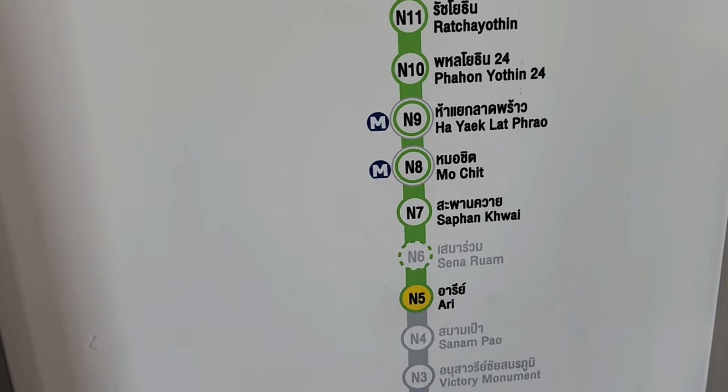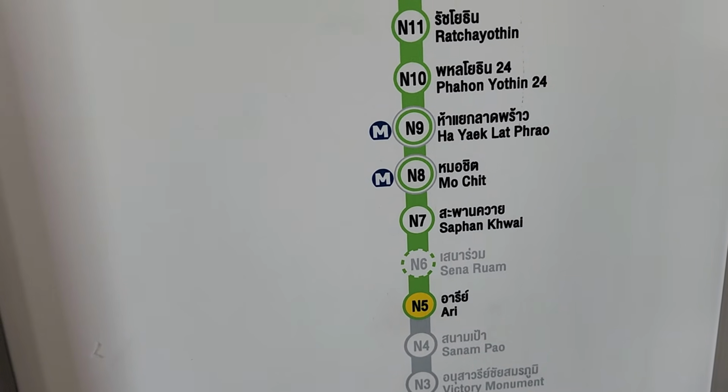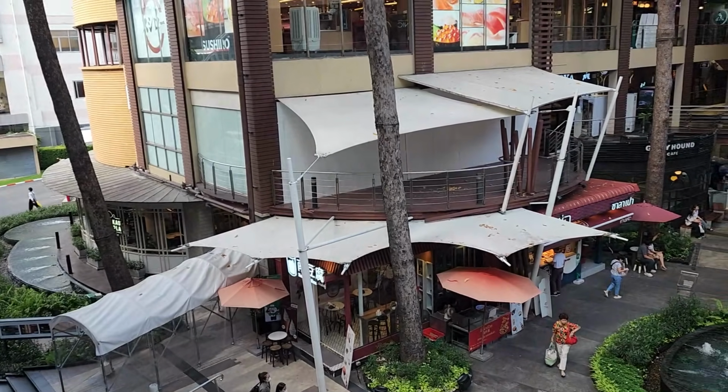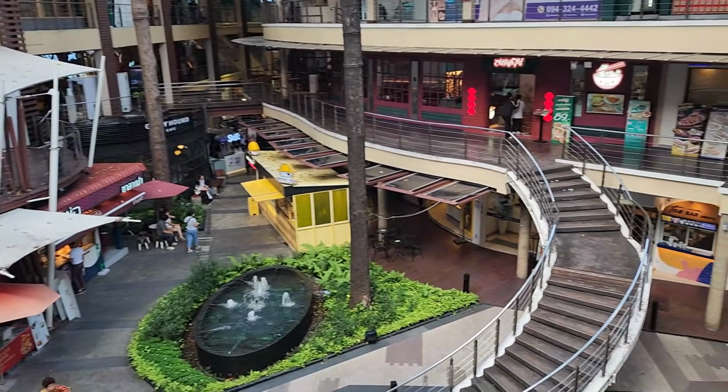You'll find the mall there at Mo Chit, jump on the blue line and head off towards Asok on the MRT instead of the BTS the way I just came. I have been in this little shopping center. I think there's a Tops. Where is it? Tops or a Via Market.